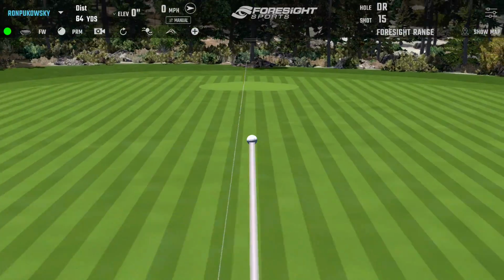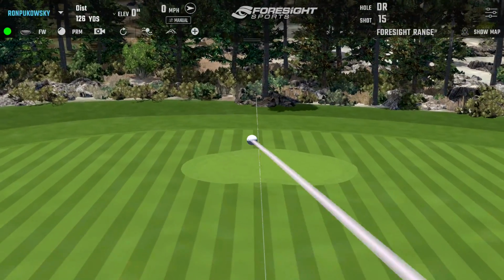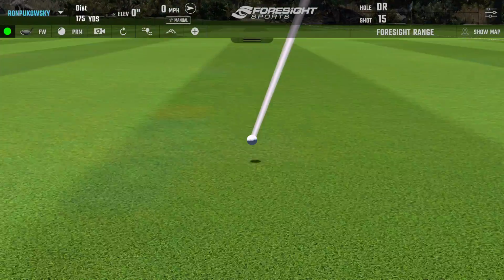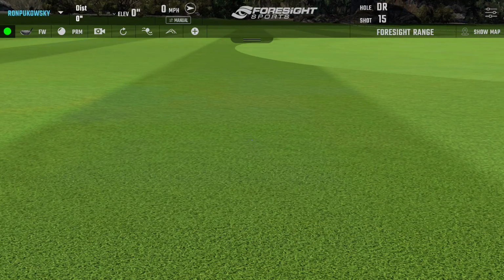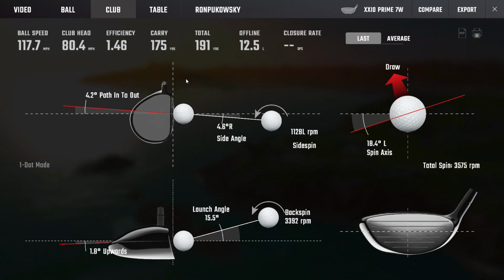That's the one. Oh, Ronnie. Yeah, that's crisp. So crisp. Looking at the other one, the only thing that I would really say was missing from the other one was really just achieving that height we were talking about. Look at that. The launch came up to 15.5, 3,400 spin and 118 ball speed. So 73 peak height. That's a nice looking ball.